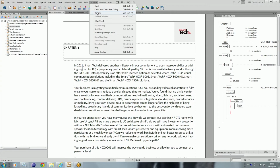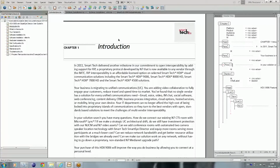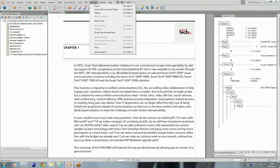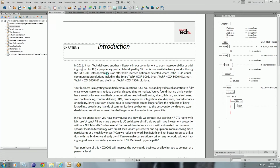Here I can select which language I want to use, which rule set, that means which kind of style guide I'm applying. I can have different style guides for different types of content, like marketing and technical documentation. You may have slightly different tone of voice or slightly different words and phrases you want to use when you're marketing as when you're in the details of the technical product content. I can select all that, but basically what I'm going to do is simply check. When I've written a piece, I can simply check the content.